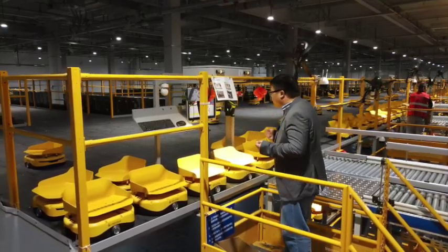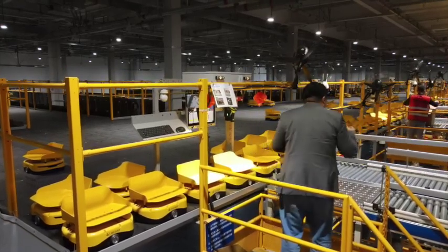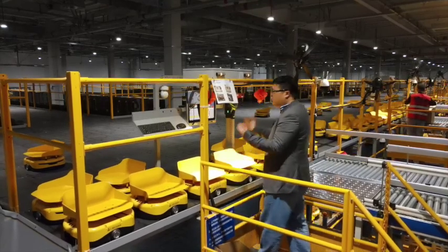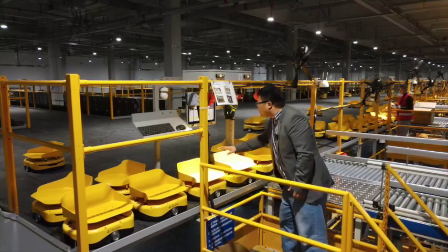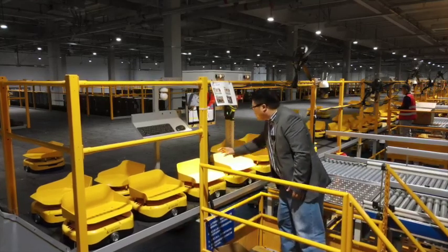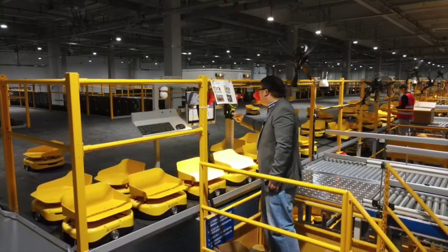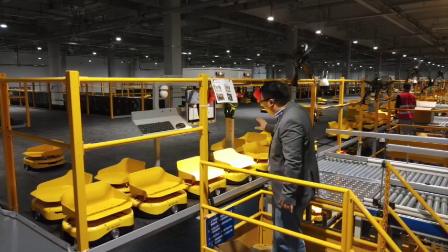So basically, the operator should take the items from the box and put an item on the robot, and the camera will scan the barcode automatically, and the robots will go to the right destination over there. Later, I will show you all the suits.